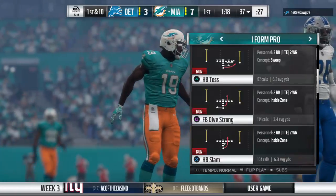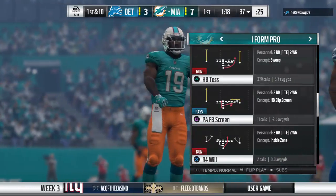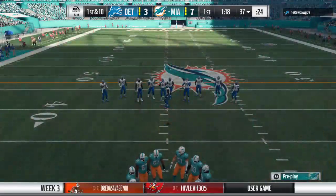This field position, after what they did on the last drive, they might want to take a shot right now and try and cut down the length of the drive.